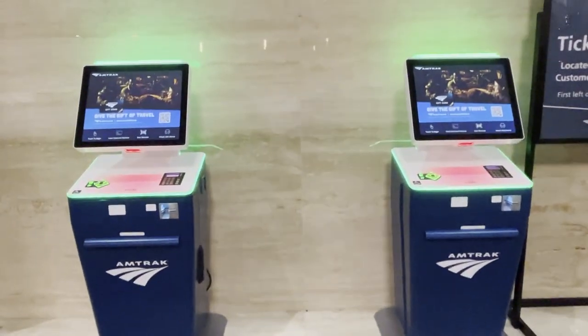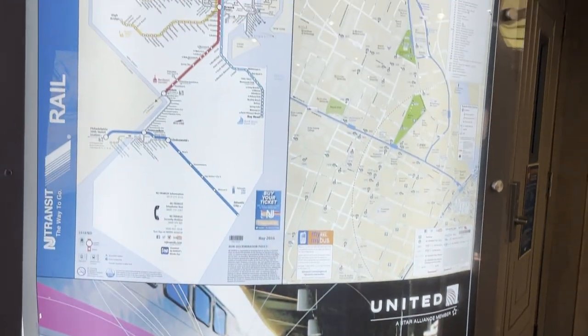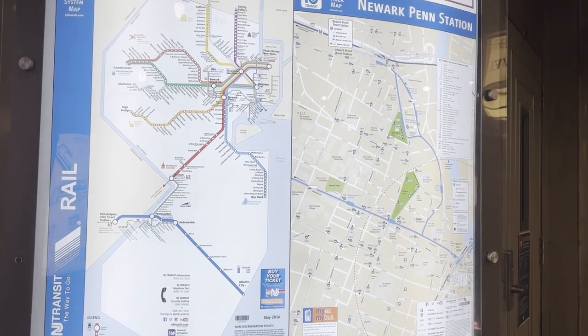The station isn't all bad though, as Amtrak has updated their Quik-Trak machines here, and the wayfinding at the station isn't too bad as well.